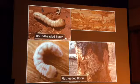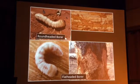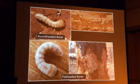There are two major families of wood-boring beetles that we have, and the common names are the round-headed borers, also known as longhorn borers. That's the upper photograph. Their heads aren't totally round. They have a flat plate on the upper side of their heads. The flat-headed borers have flat plates on both sides of their heads and look rather more like a horseshoe nail. They make somewhat different galleries.